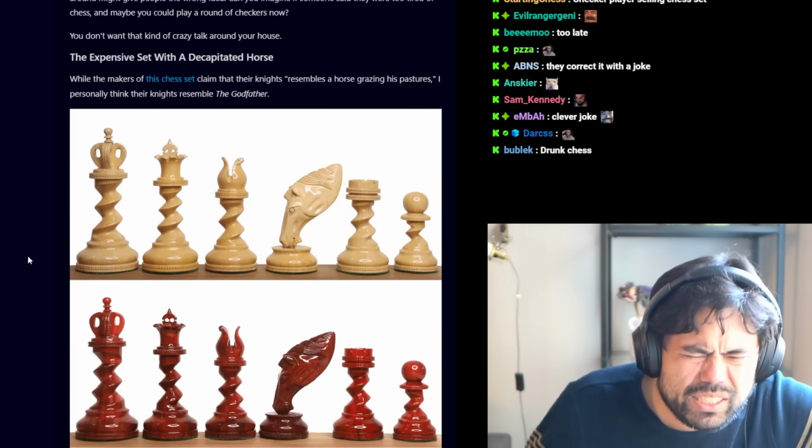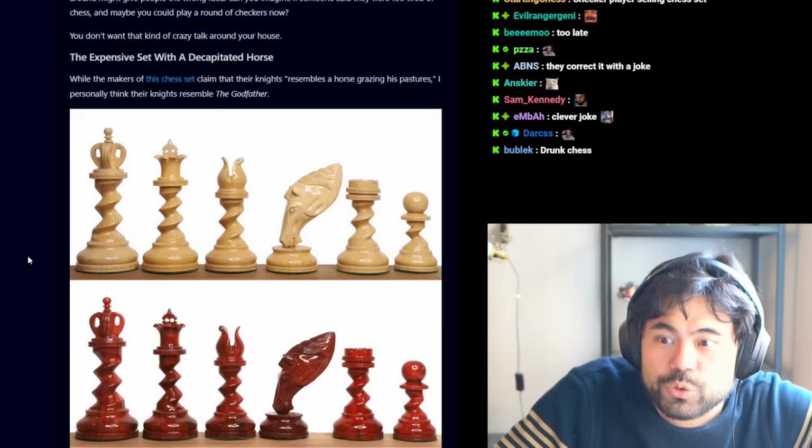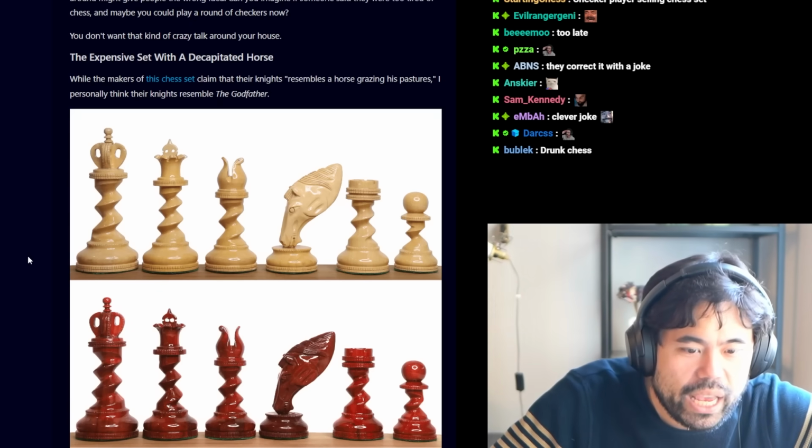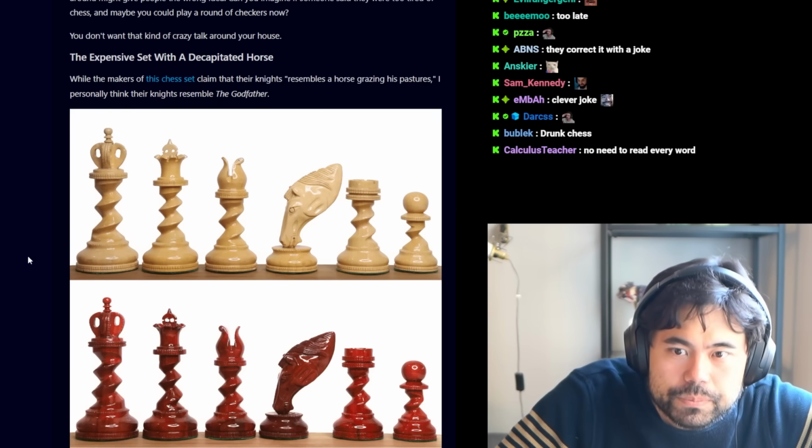Next up, the expensive set with a decapitated horse? What? Wait, this is for real? No way. No way. This can't be real.